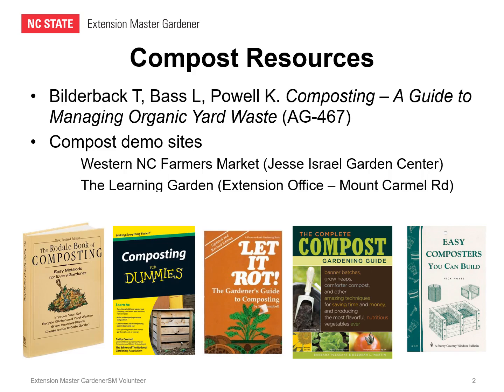In addition, the Extension Master Gardeners in Buncombe County maintain 2 compost demonstration sites. One is at the Western North Carolina Farmers Market associated with the Jesse Israel Garden Center, and the other is at the Learning Garden, which is located at the Extension office on Mount Carmel Road, just off Leicester Highway. The 2 demonstration sites have not been active during the pandemic, but once we're beyond the pandemic, you can check on the Buncombe County Extension website to see when Master Gardeners will be at these sites to provide more information for you.